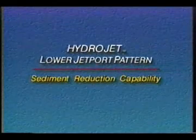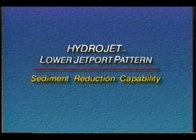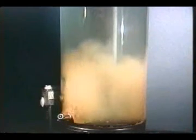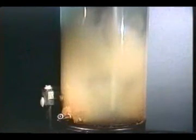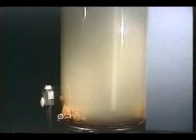Seen here, the counter-rotation and turbulence puts sediment into suspension. Particles are prevented from settling to the bottom of the tank or building up on interior surfaces. Sediment is drawn out every time there's a call for hot water. This is, of course, more sediment than you would ever see in a Hydrojet-equipped water heater, since sediment would be reduced from the first day of operation.